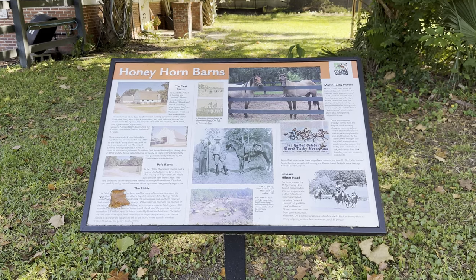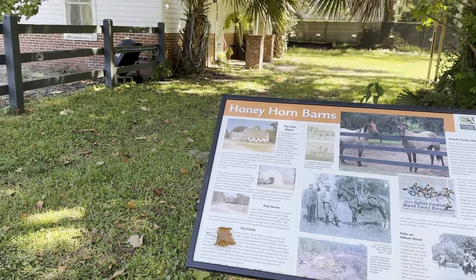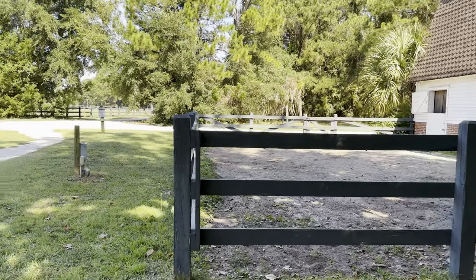At the horse barns, you will learn about the horses of Hilton Head Island and the Low Country, the marsh tacky horses. You can then walk out to the grazing corral and spend some time with the horses.